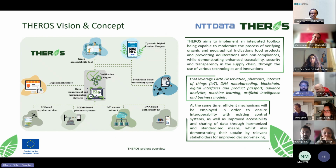Now, this diagram shows us every tool that we're going to have at our disposal in THEROS. Starting from the bottom, we have the Earth observation component. Basically, what they're going to do is ensure that the harvesting of products is produced where they are supposed to be produced. Let's say that we have a parcel in Greece. So this component, the Earth observation ecosystem services, is going to ensure that that parcel is the Greek one, not the Serbian one or a different one in another city in Greece.